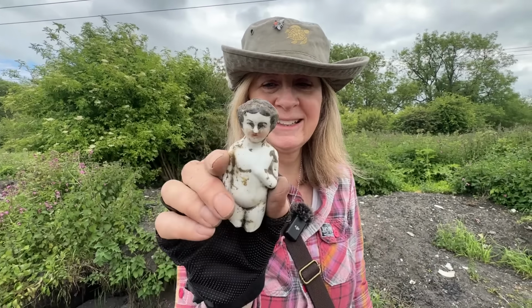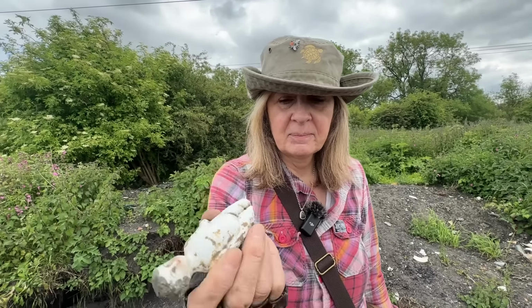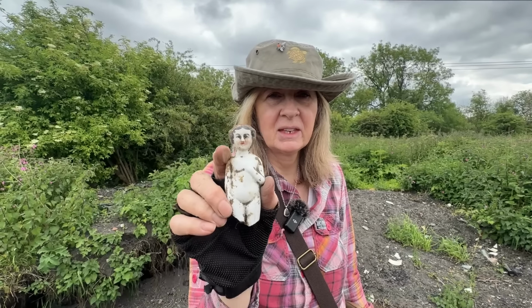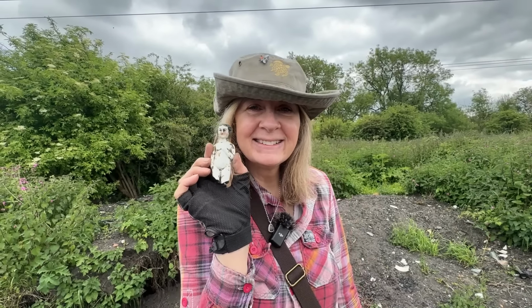Actually, we might even have some that we found, you know? You never know. We're going to have a look, but that is incredible. I tried to find the legs, but I think it's been broken for a long time. I think maybe it was broken and then thrown out. Amazing penny doll. Crazy.